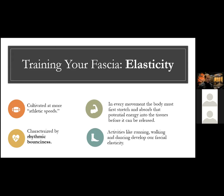So basically activities like running, let's call it power walking, and then especially dancing. These are all going to develop that elasticity. So meaning, can your fascia pull a little bit and then come back to that regular rested state? So hopefully you can see why you wouldn't want to just start going running when you haven't properly stretched your body, you haven't hydrated your fascia, you haven't gone through a variety of different movement patterns, because your body's just not going to be able to absorb that in and out energy.